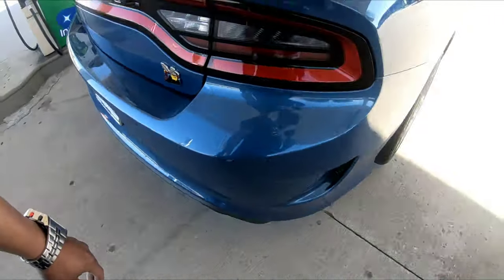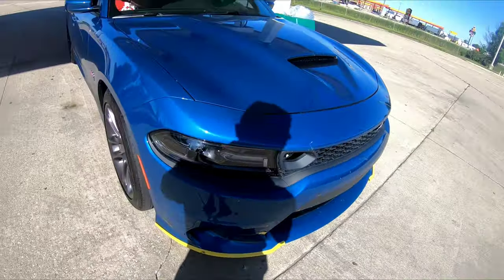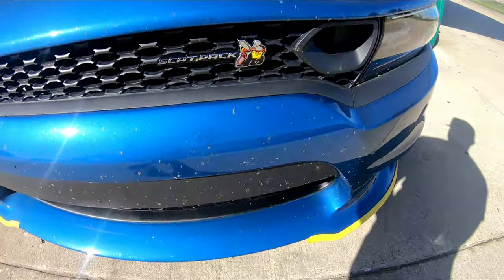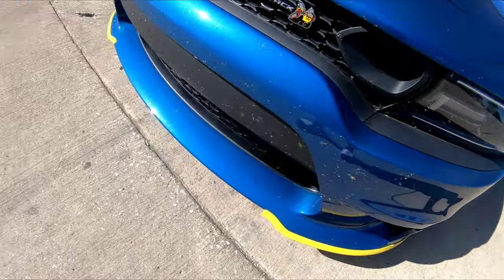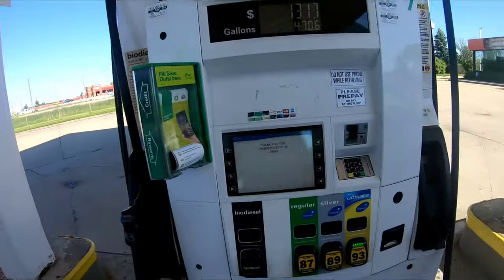I'm sure it's gonna be a lot of bugs. Let me see. She is in need of a wash, Jack, and we still got more to go. Look at all them bugs. What am I gonna do about that? But in the process of refilling, definitely gonna have to get a hand wash when I get home and all of that stuff. A wash, a wax.